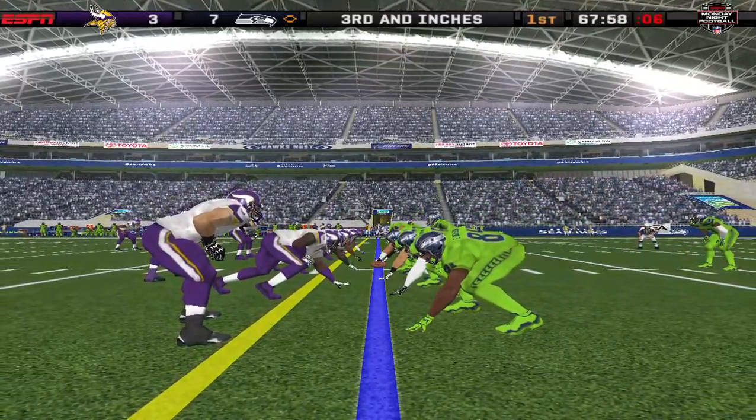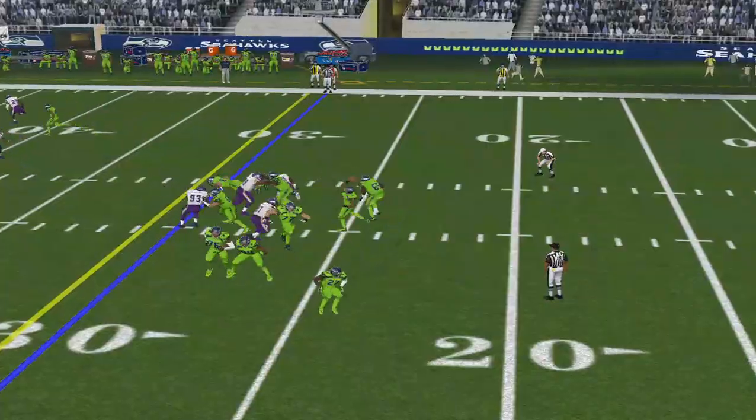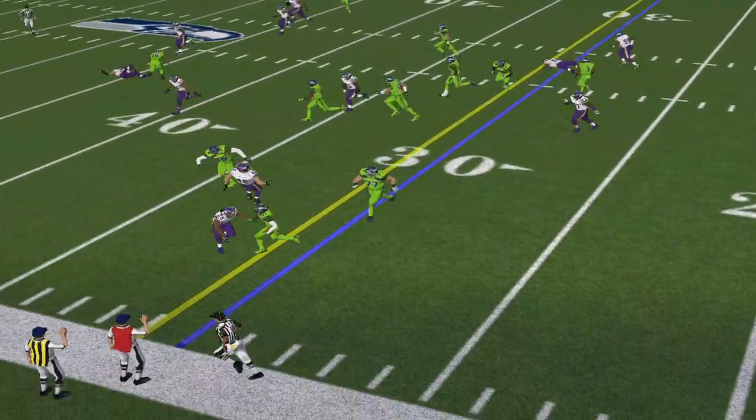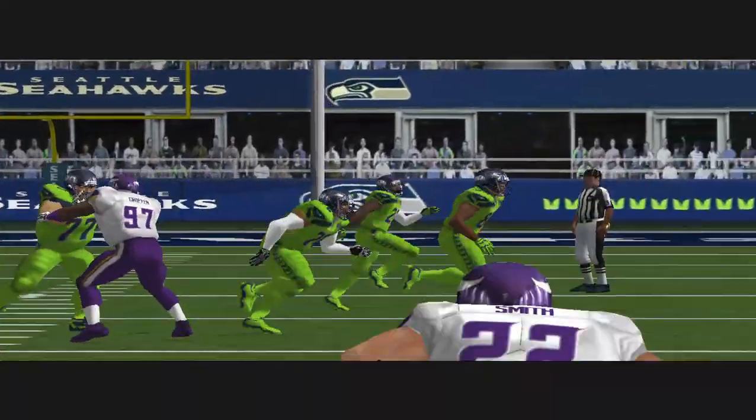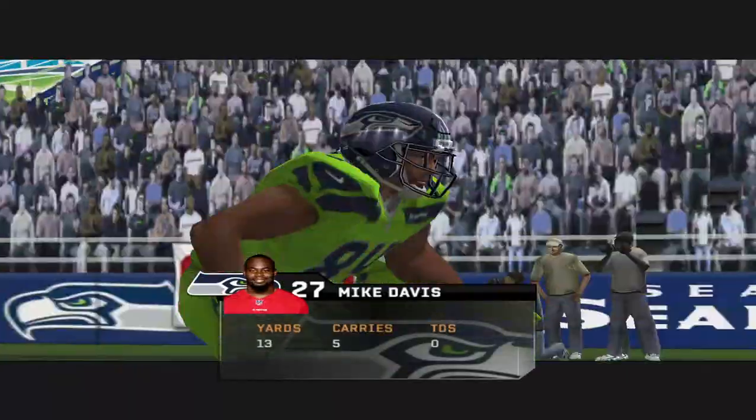Minnesota goes with a 4-man front. We're talking about trying to convert. Gets rid of it. Number 26 is there for the tackle at the 34-yard line.